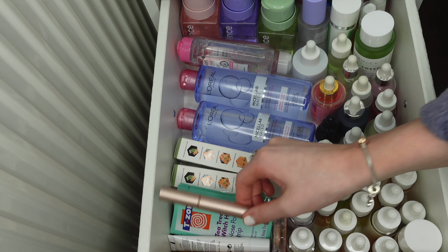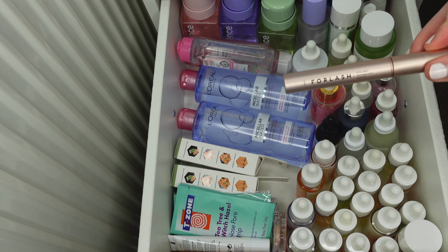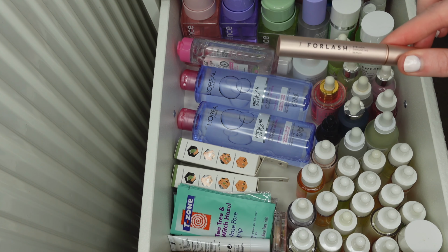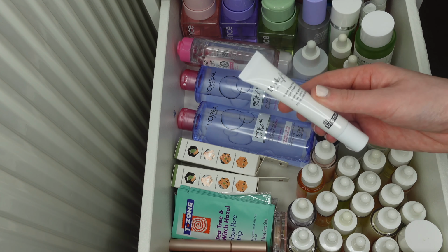But starting off, we have the 4 Chicks Lash Serum, which I live by. I'm not even joking. I've used this for like a year and a half straight, and the difference it's made in my lashes. If I can find a picture, I'll try and insert it on the screen, but honestly, this has just saved my lashes. And then I have this eye cream, which I haven't actually used yet.